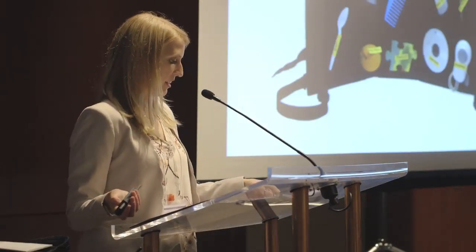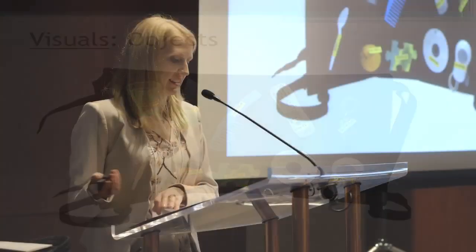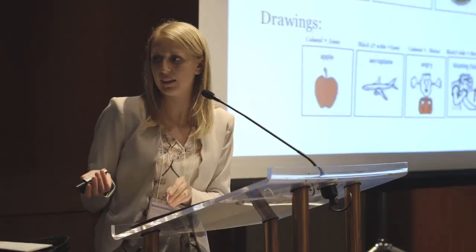And here's just objects as well. In this sense, it could be providing the person their choices with the object, or perhaps handing them the comb helps to say it's time to brush our hair and get ready. Or like Riley said, handing them the towel, it's time for their bath.